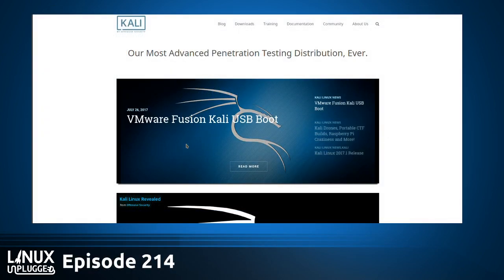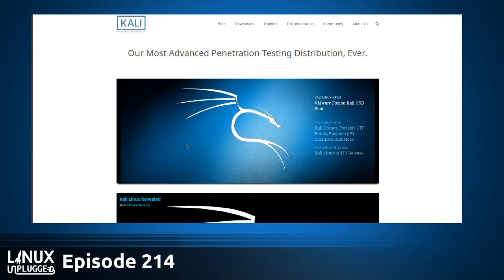I want to say there's a few different ways you can use Kali Linux. You surprisingly could legitimately use it as your desktop distribution. GNOME 3, they got a couple of extensions installed like the applications menu. In fact, Wes, if you want, oh, this thing right here.